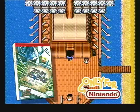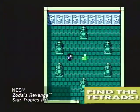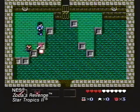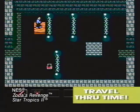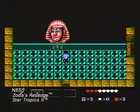In Zoda's Revenge, Star Tropics 2, to return to his own time, Mike must find 7 Tetrads and once again defeat the alien Zoda. You must travel through 9 worlds, using travel stages to gather info and clues. The world is once again in your hands, Mike.